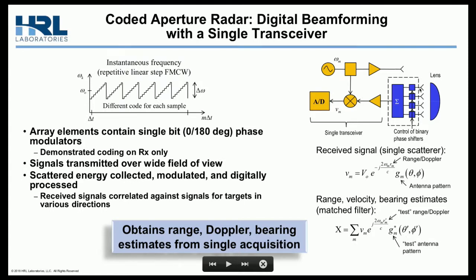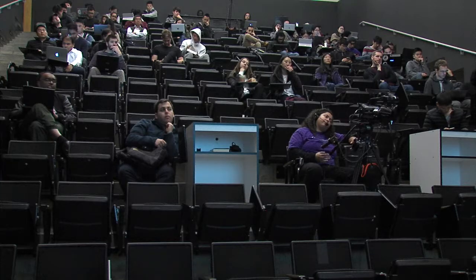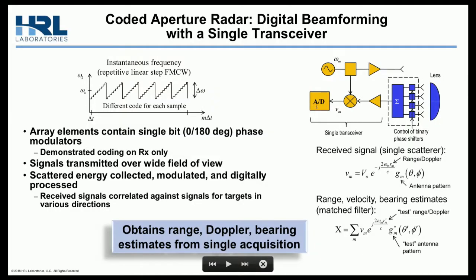Behind each one of the receive elements is a phase shifter. But the phase shifter has only 1 bit. It's either 0 or 180 degrees. So like in many computational imaging schemes, as we frequency step up, at each frequency step, we have a different set of pseudo-random states of the phase shifters. So you get a whole bunch of pseudo-random antenna patterns, receive patterns here. We sum them all down to a single port, and with one IQ A to D converter, we record everything that comes through due to all these different pseudo-random states.